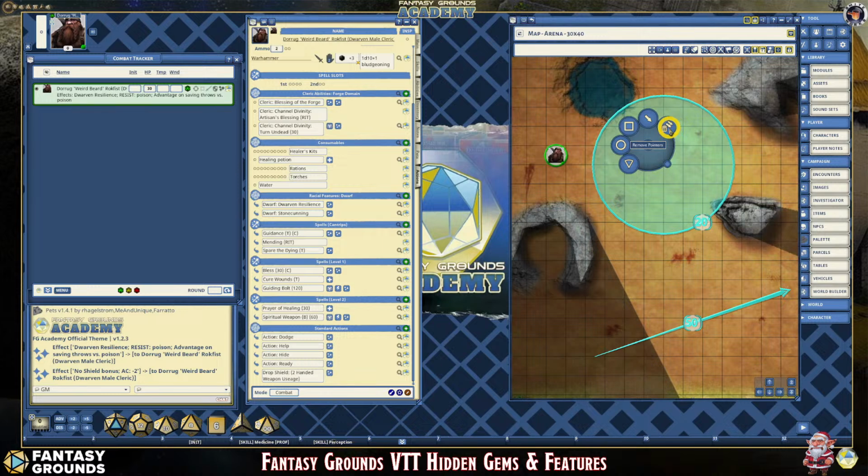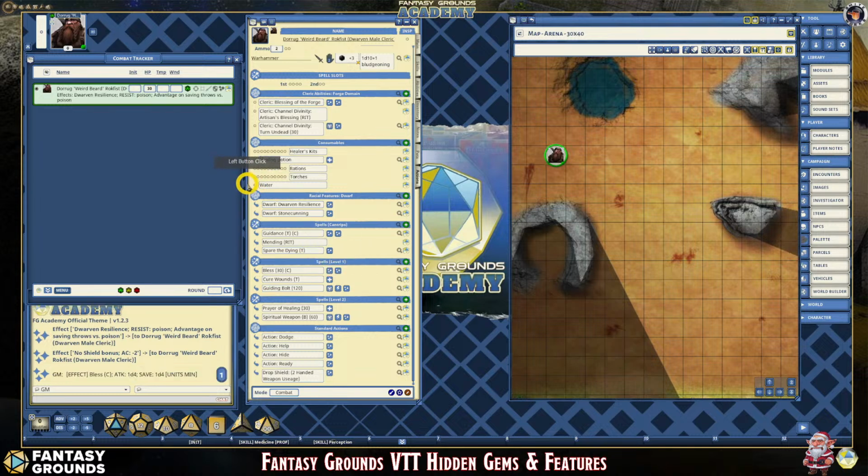I'm going to remove them all. So as a player or a DM, you can remove the pointers by right clicking and going here, and this will clear everything. So let's just say on Doric's turn, he wants to cast the Bless spell. So you have the Bless effect, which will essentially add concentration.